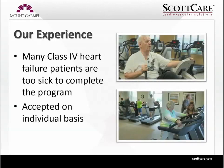So other things that we have learned is we limit the class 4 heart failure patients. This is more under the guidance of my medical director. What we found was the heart failure class 4 patients that we allowed in the program initially spent more time in the hospital than they did in our cardiac rehab program.